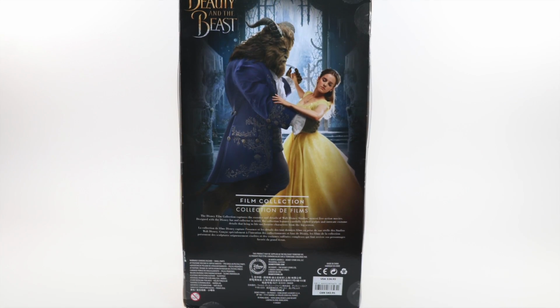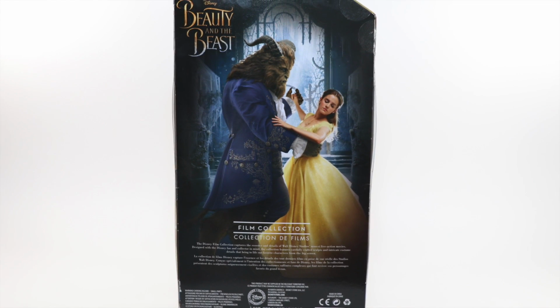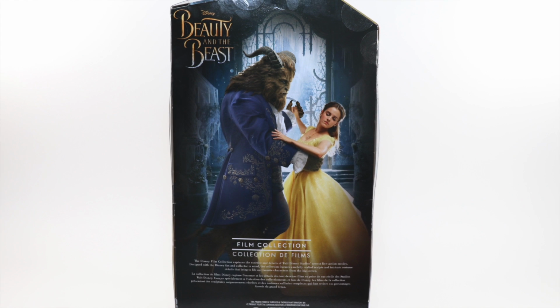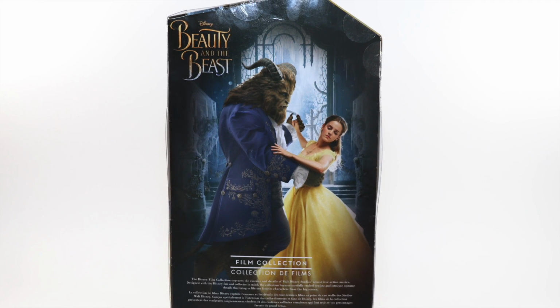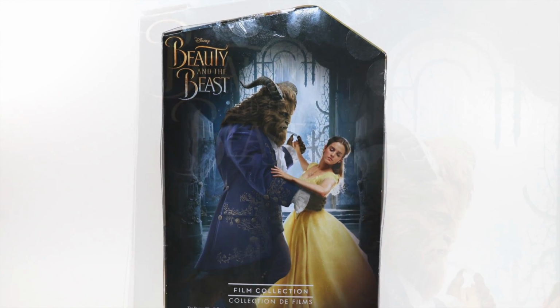The back of the box portrays the iconic dance scene by the Beast and Belle. However, I didn't understand why they chose the backdrop of the West Wing instead of using the grand ballroom scene where Belle and the Beast shared their first dance.